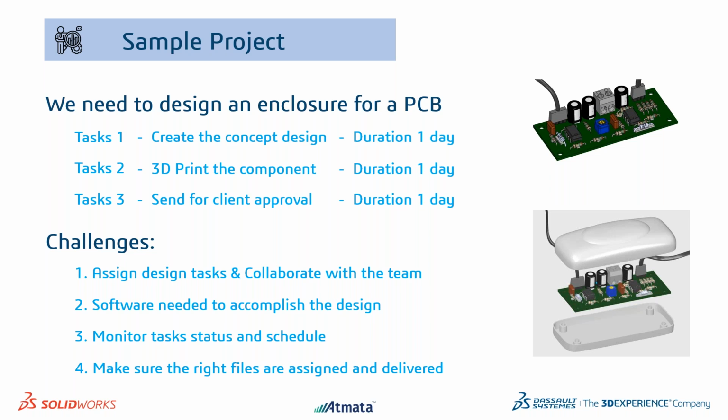What I have to do is create a concept design, complete the design, then give this part for 3D printing to print the component, and then send it for client approval. This is 3 days. In 3 days, I have to accomplish this task. I will show you how we can accomplish this task on the 3DExperience platform.